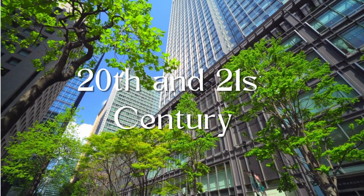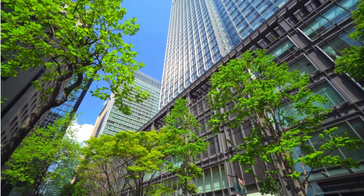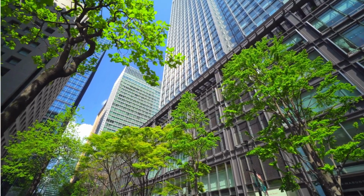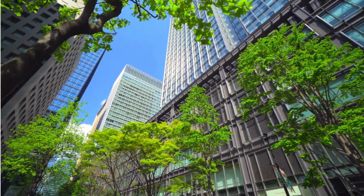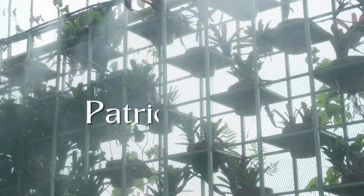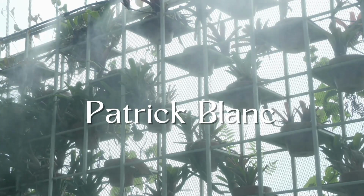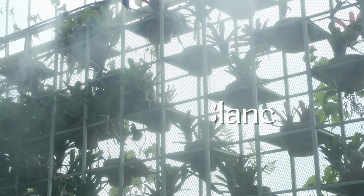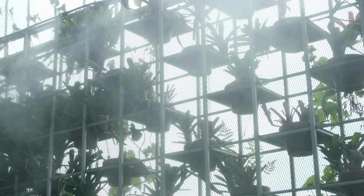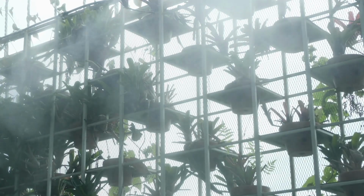Now let's leap into the 20th and 21st centuries. With growing urbanization, the need to greenify concrete jungles led to the rise of living walls. Patrick Blanc, a French botanist, pioneered the concept of modern vertical gardens in the 1980s, creating stunning plant-covered facades on buildings around the world.